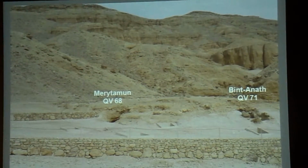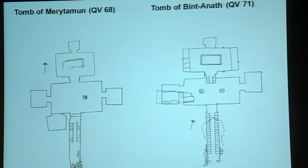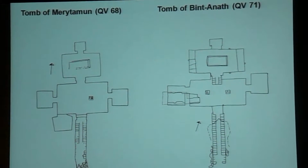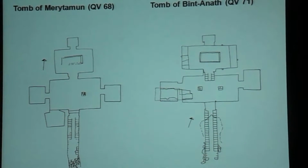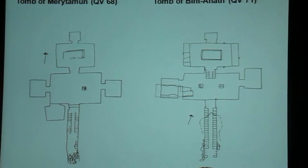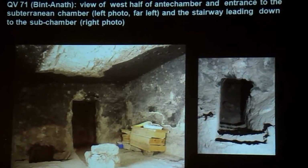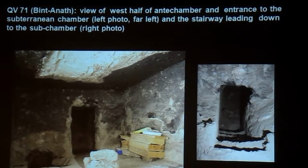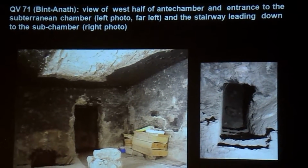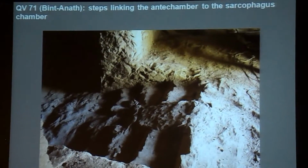QB68 and QB71 are similar to each other in size and plan, though QB71 is marginally larger and more elaborate. Both tombs are smaller and have simpler plans than either QB66 or QB80, and each possesses an antechamber with two largely destroyed piers and lateral annexes. However, QB71 also has a unique undecorated subchamber, which is the lowest lying chamber in the tomb and is situated directly underneath the antechamber's west lateral annex.